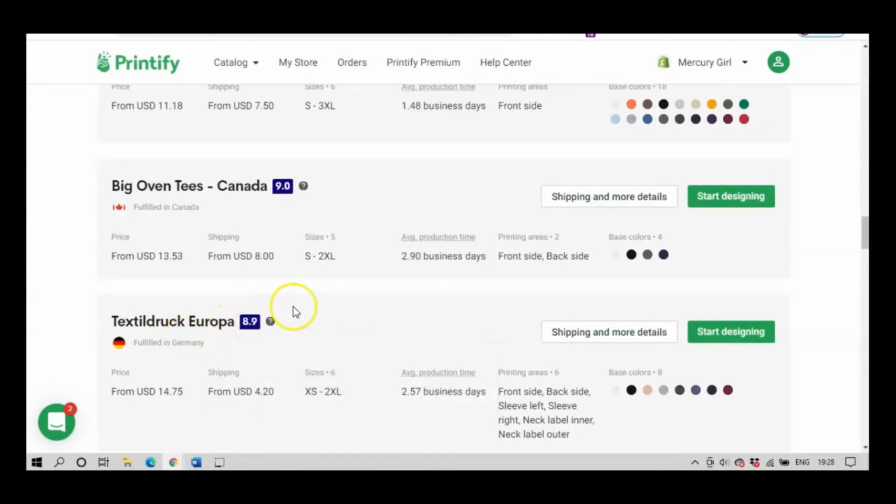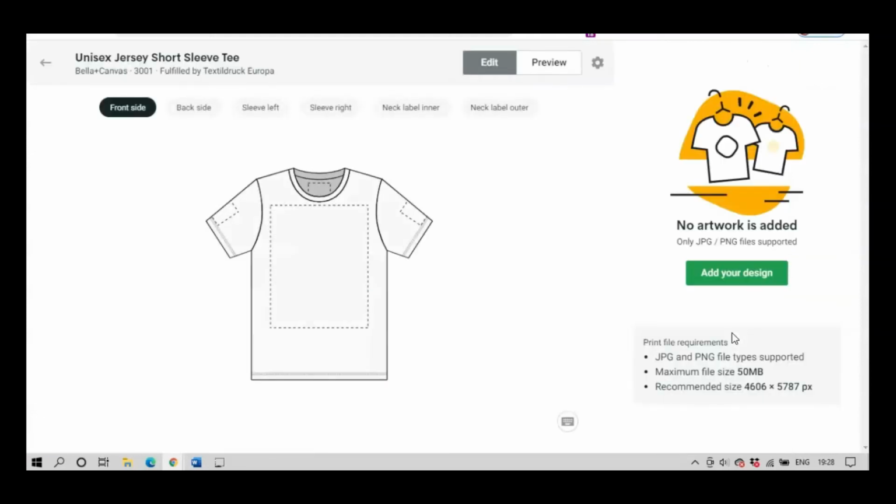If you wanted to put multiple print providers on there, then you can. You would just need to create multiple listings of the products for the different print providers. You would then go over here to start designing. And then it just basically says preparing the editor. And this is obviously where you're going to need to add your design.